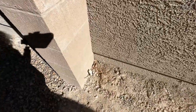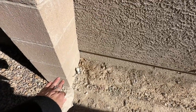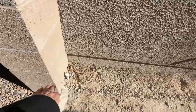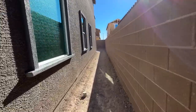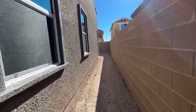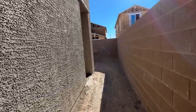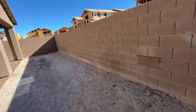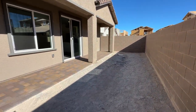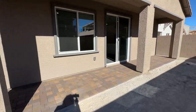Then you also have right here the stub for your sprinkler or your drip system. So if your landscaper wants to landscape the house, it's already here. All they have to do is tap into here and then landscape the backyard. So when you buy new construction, obviously the backyards do not come landscaped. Depending on the builder or the HOA, you either have to have it landscaped within 6 months to a year. So they do have a smaller yard, but this is perfect for them because all they need is for their three doggies. And the balcony is right there. They have a nice long covered patio.